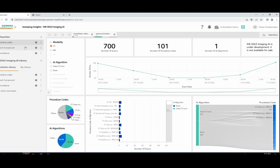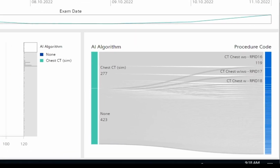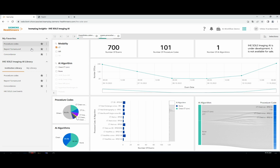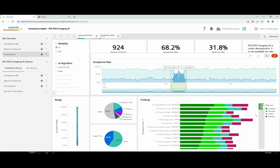AI Center by Monai, as well as the Fovia AI Cockpit, also supports the IHE Standardized Operational Log of Events, or SOLE, profile to be able to measure the effect of AI on workflow. IHE's SOLE profile allows for standardized event logging, adds metadata to all of our messages so that we can finally track the impact of the steps in our workflow, or nowadays, the impact of AI on our workflow. Products like Siemens Insights can take all the SOLE codes that have been flying between all your workflow components and display them in an easily understood dashboard.